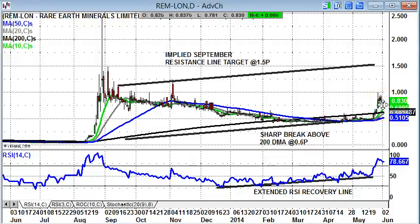Bull flag to start June, and really while above the gap at 0.69 pence and the 10-day moving average at that same level as well, you'd be looking for further upside. 1.5 pence remains the target on a technical basis while we stay above 0.69 pence.